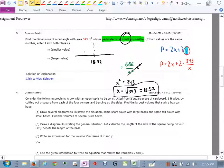So I break up my number line. I pick any number over here, but remember I have to be bigger than 0. So how about 1? And over here, let's go for 20. And what I'm going to do is plug those into the derivative. Remember, the derivative was 2 minus 686 over x squared. That was my derivative.